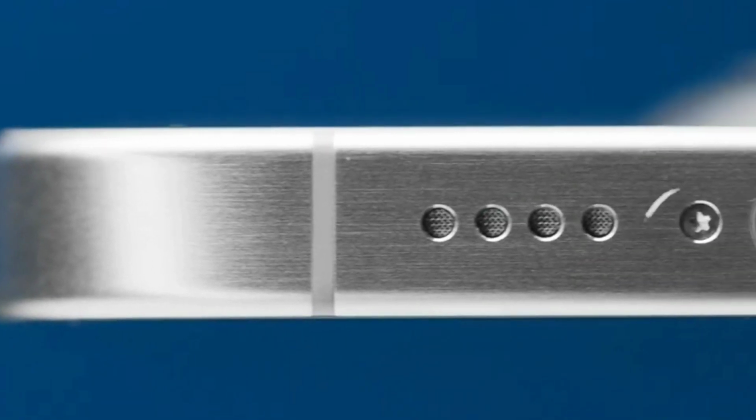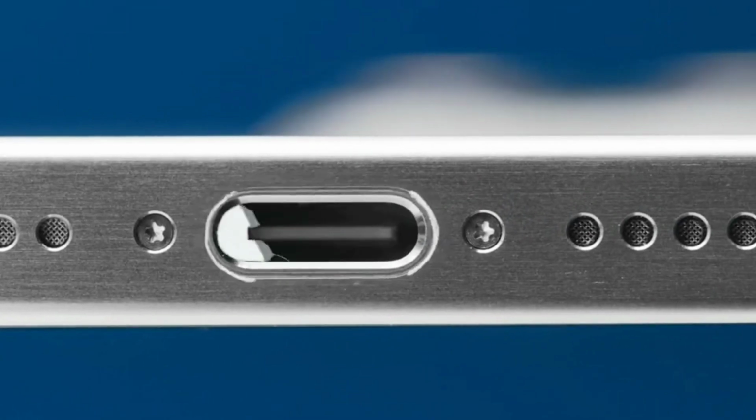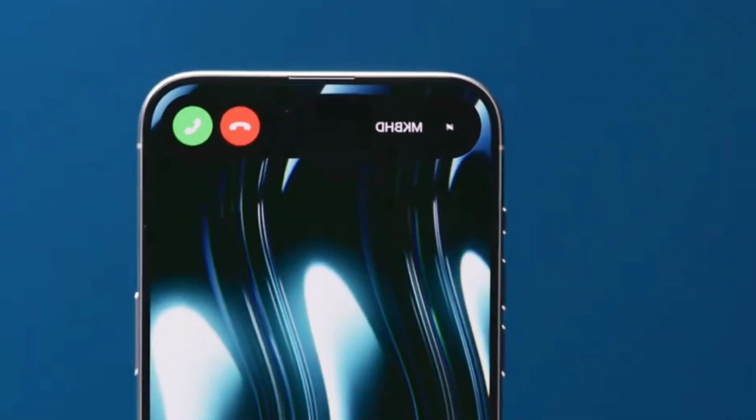You know what's funny? When there is not that many changes, it really puts a magnifying glass on the few changes that there actually are. This is the iPhone 15 Pro. Not a lot of changes.